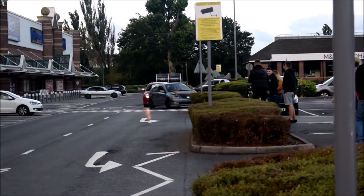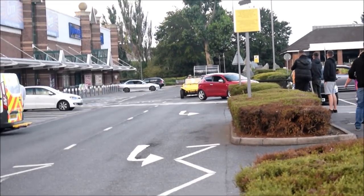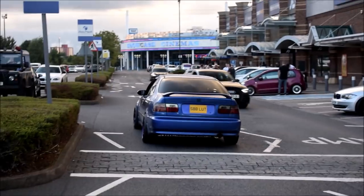A beach buggy's turned up in a Civic. I wonder if it's a 5-bar. That's pretty cool. Please be a 5-bar. Who's turning in there? That is pretty cool, isn't it? Yeah.